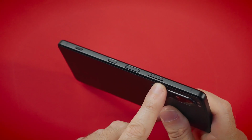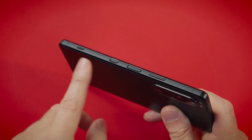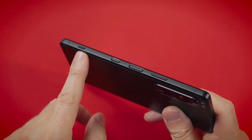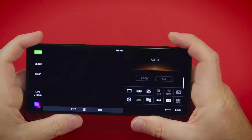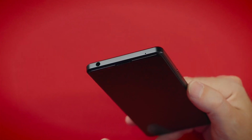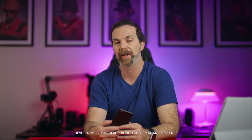On the right side, we have the volume rocker, fingerprint scanner, a button to summon Google Assistant, and a shutter button for the camera. You can also use this as a shortcut to launch the camera. And at the top, we have another microphone hole and a headphone jack in case you need to share your music in your grandmother's Buick.